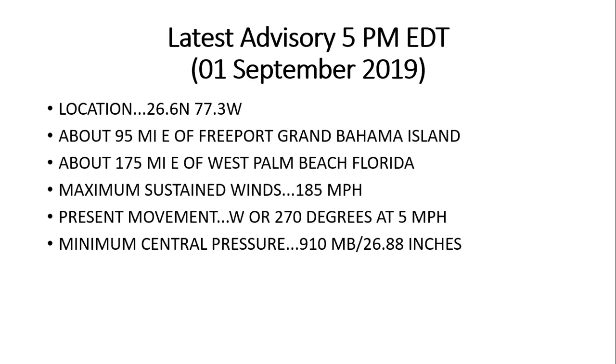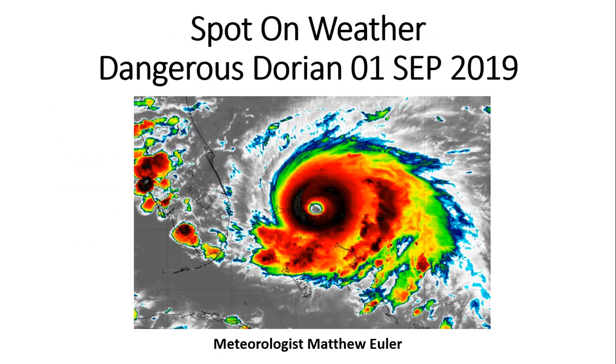See how this storm has evolved. I go back to my title slide here of the enhanced infrared image and how clearly defined the eye is, where that air is sinking and warming at the center of the storm, and such a concentric, symmetrical shape. This is like a textbook looking storm right here.